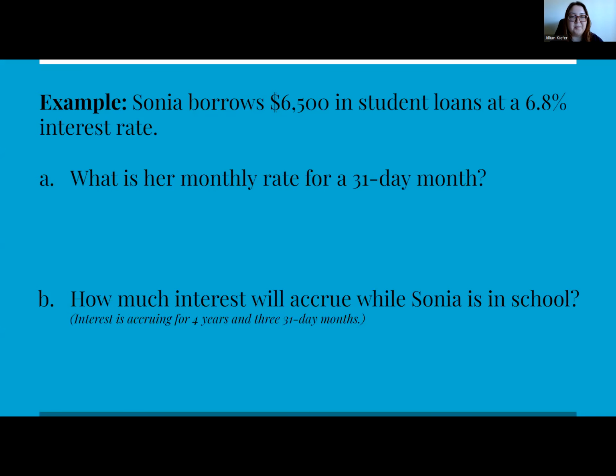So I'm going to do an example. When you borrow $6,500 in student loans at a 6.8% interest rate, we want to know what her monthly rate is for a 31-day month. Then we want to know how much interest will accrue while Sonia is still in school. Interest is going to be accruing for 4 years and 3 31-day months.